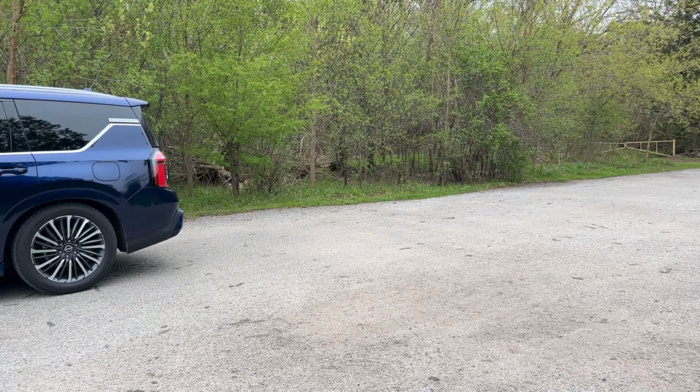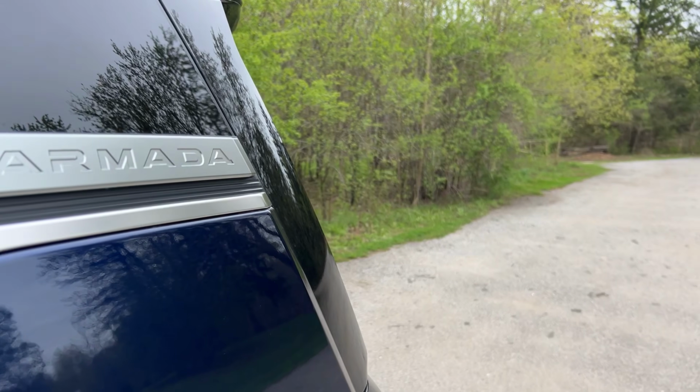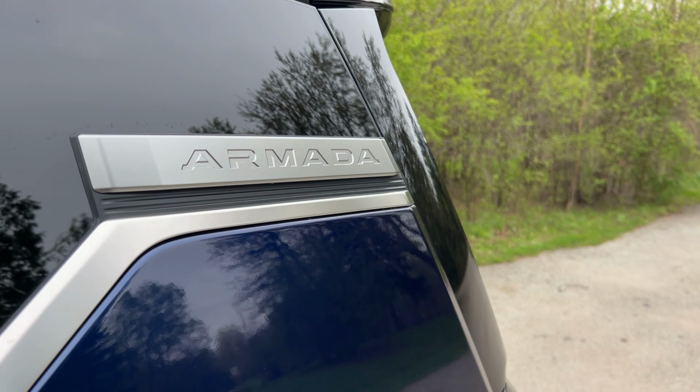From the side, like its sibling, the Infiniti QX80, the Armada steals some Range Rover design cues, like the vent in the front fender and the way Armada is placed just behind the rear side window.